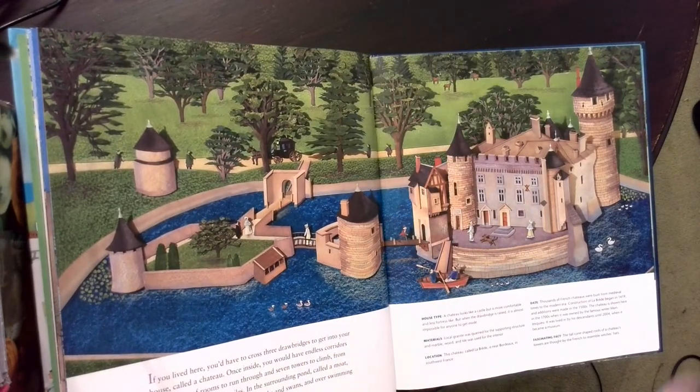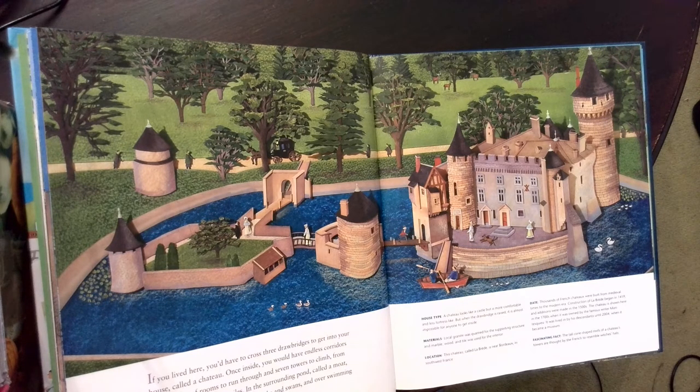If you lived here, you'd have to cross three drawbridges to get into your house, called a chateau. Once inside, you would have endless corridors with dozens of rooms to run through and seven towers to climb, from which you could see for miles. In the surrounding pond, called a moat, you could row alongside paddling ducks and swans and over swimming frogs and turtles.